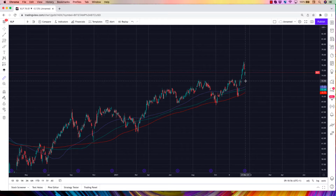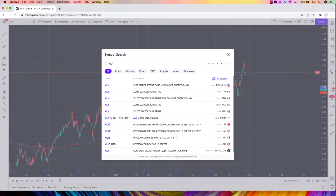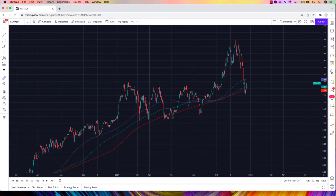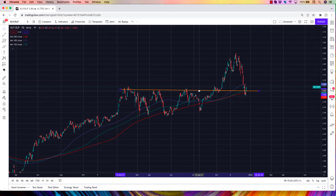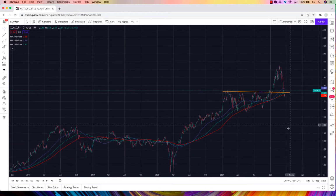Now, what's important, and what I want to show you, is the ratio between these two. I'm going to take the XLY, which is consumer discretionary, and divide it by the XLP, consumer staple stocks. If you look at this, you can see we've retraced right back to a level of previous resistance, and maybe this area, and you draw these lines with a crayon, not with a pencil, is kind of support.